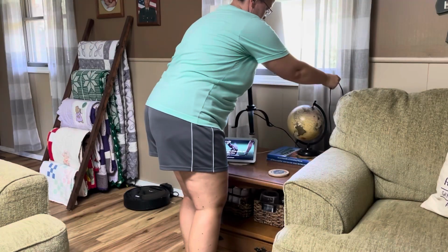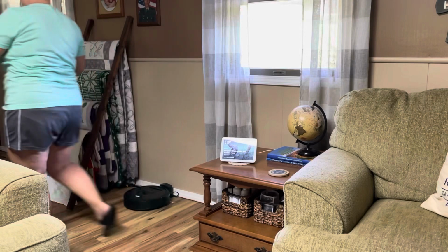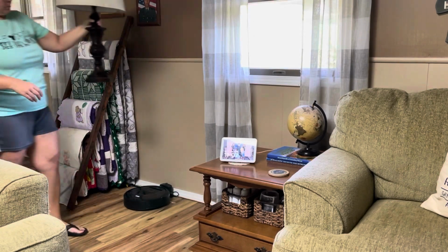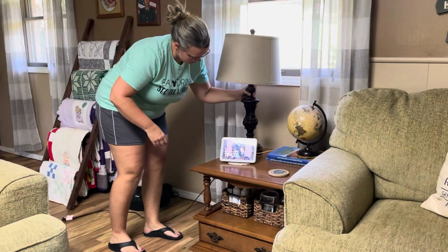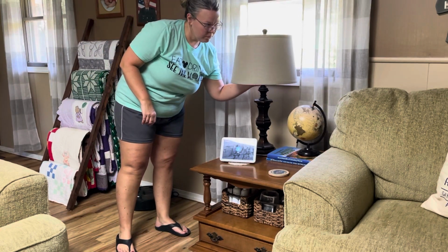Another thing that I decluttered this month was the old lamps here. Now I did replace them, so technically I did declutter the lamps, but there's nothing less in my house. However, I just wanted to share these new lamps with you and show you what I got rid of.